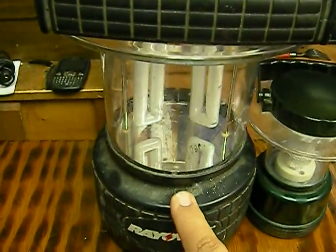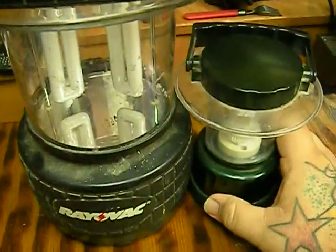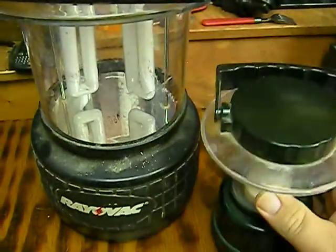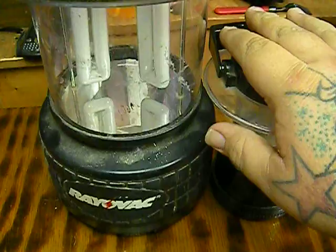This one's really heavy, so I don't suggest using it. And this one, it just comes apart too easy. It would fall apart if you tried to use it and did drop it. It would probably shatter, so I don't suggest using this one.